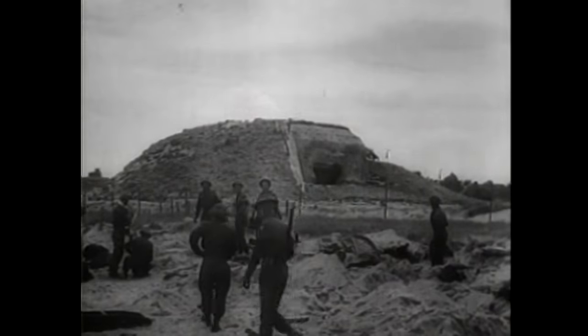However, the damage caused by this huge gun was still amazing. The average crater was 38 feet wide and over 20 feet deep.